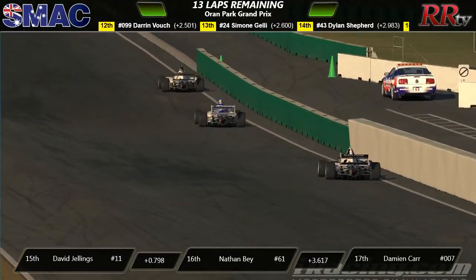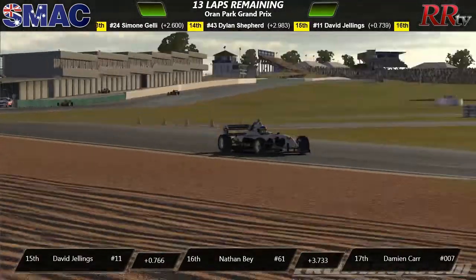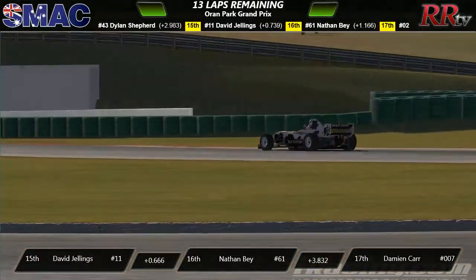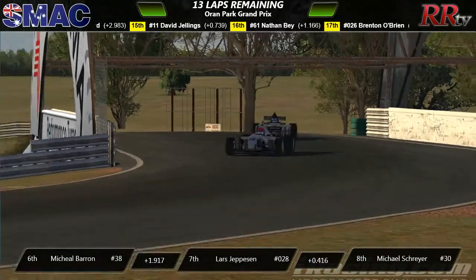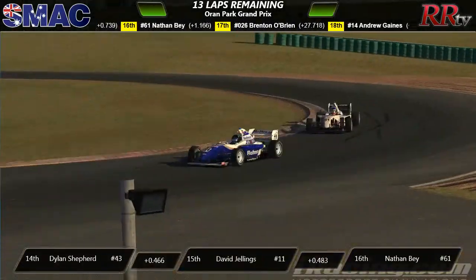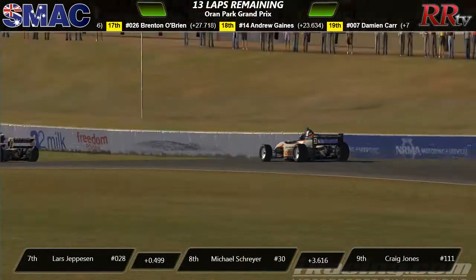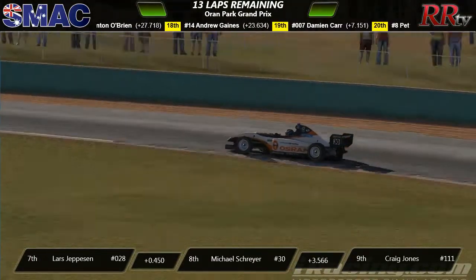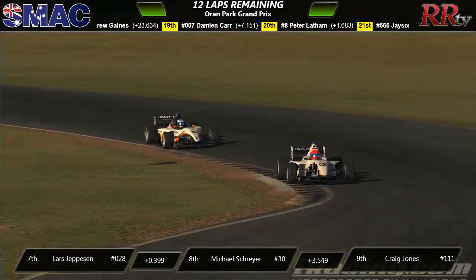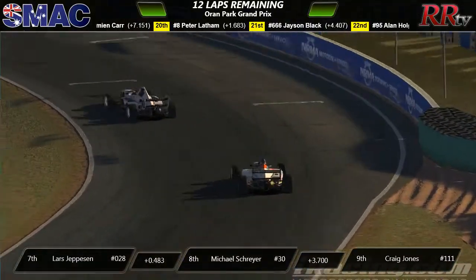As we can see now, Nathan coming down with 13 laps to go, back on through into corner 2 for Mad Cow Racing. So there's a bit of a battle here between Lars Jeppesen and Michael Schreier. Michael's doing a great job here. He fell right down to 23rd after the first lap. He's found himself now recovered up to 8th, so that's a fantastic recovery drive for the Osram Star Mazda driver.